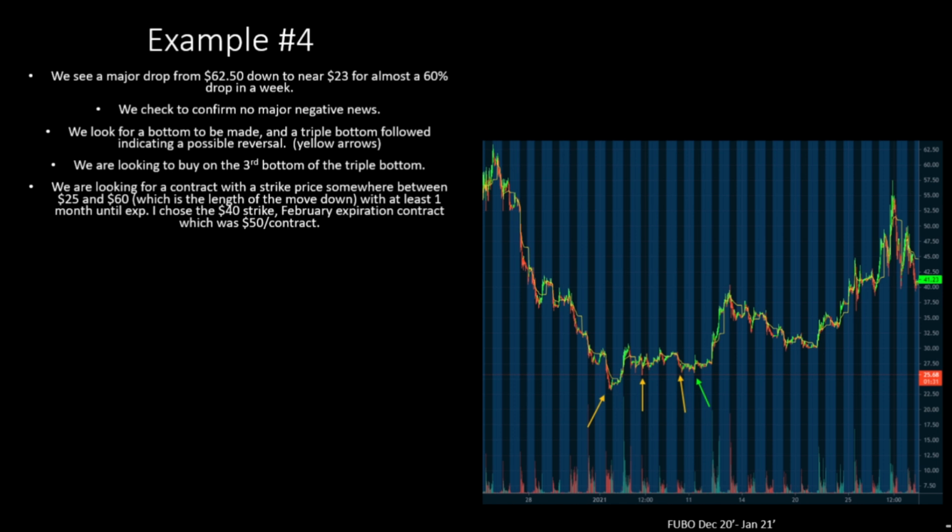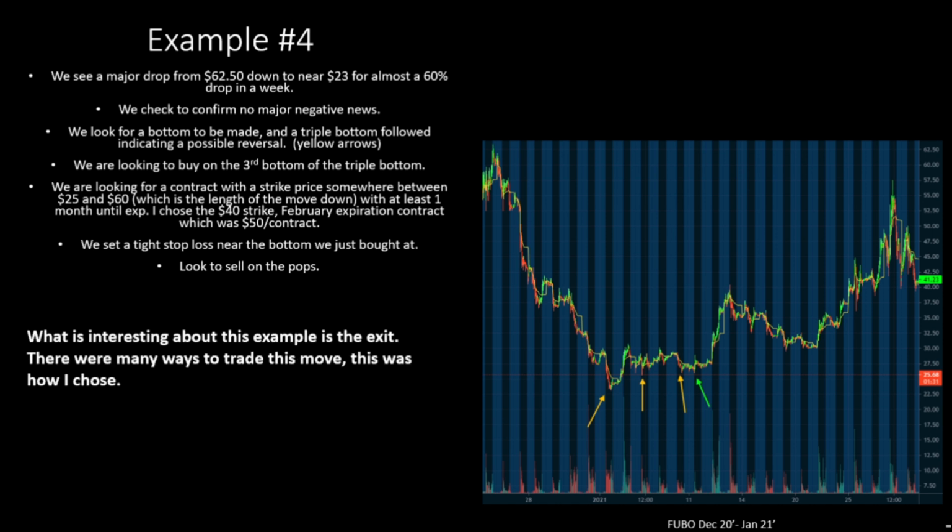I'm also looking for a good price to delta ratio and a contract that is at least 1 month until expiration. Now I personally traded this move and I chose a strike price of $40 and a 1 month expiration, which was February. I paid $50 per contract for this option. I set a tight stop loss of the recent bottom made by the large move down of near $24. But what was interesting about this example is the exit. There are a lot of ways to play this, and this is how I did it. None are wrong unless you lose money after the first pop up.